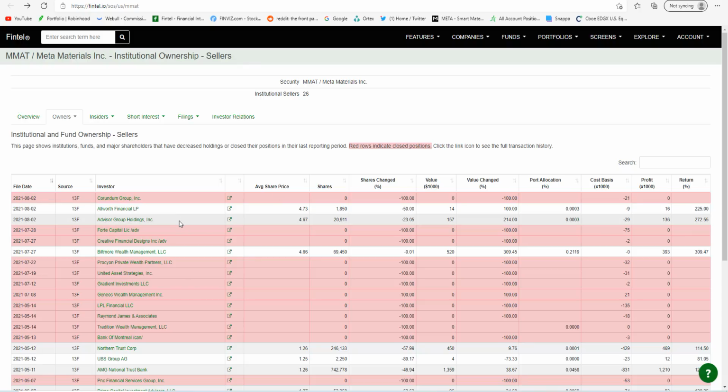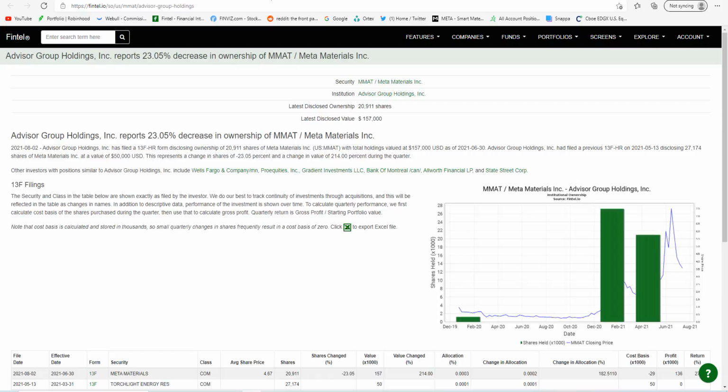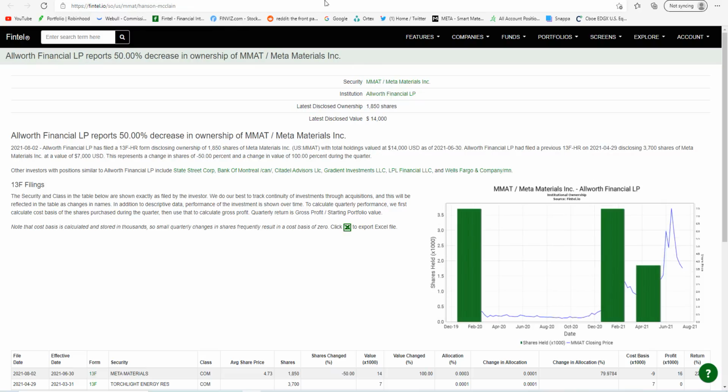So, like I was saying, the Advisors Group Holdings, Inc., right here. They dropped down, it looks like 23% of their position has been dropped off. So now they hold 20,900 shares. That's still a pretty substantial amount. The other one was Allworth Financial LP. They report a 50% decrease. So, you know, it is what it is.